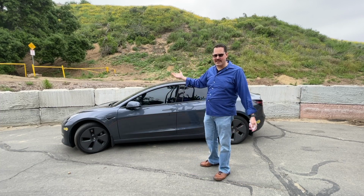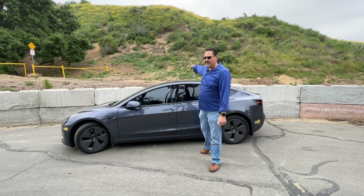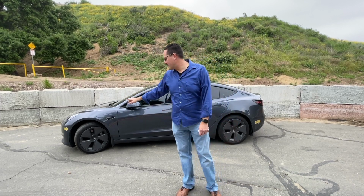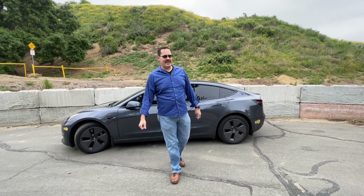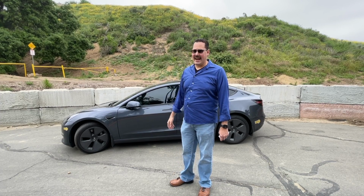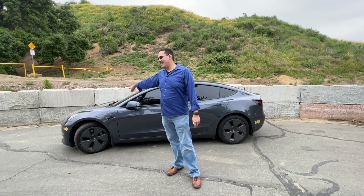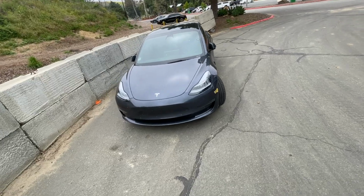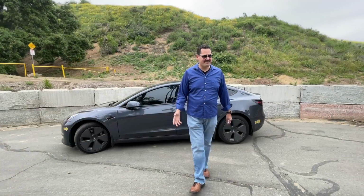If you've been watching the channel for a while, you'll know that this roof panel was replaced due to a faulty seal. Kind of a bummer there. Also, this module on the other side did get water in it after a big rainstorm, so that had to be replaced. So water intrusion has kind of been an issue with the car. I also had water leaking in the frunk, again under heavy rainstorm conditions. And I've seen condensation in the taillights.